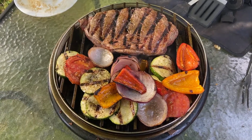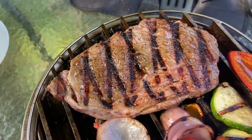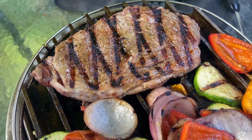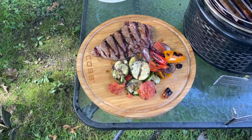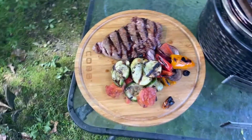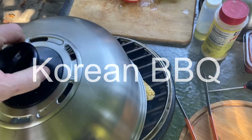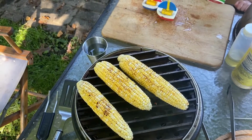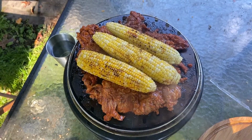With the grill grate and larger basket, I can better direct grill a steak. The outside of the grill still remains cool to the touch, even with the additional charcoal. The grate can be reversed and used as a griddle.